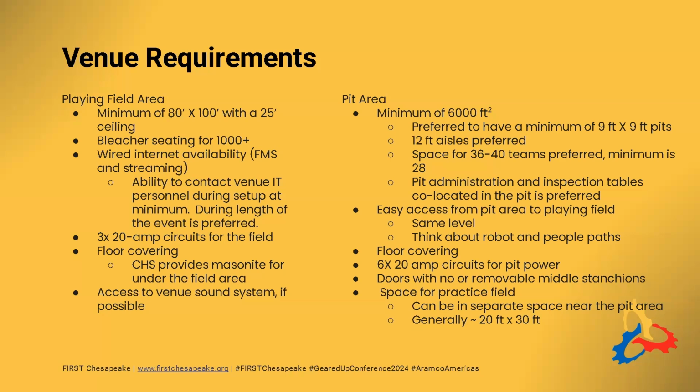Bleacher seating, if we can find bleacher seating for at least 1,000 folks, that is the best case scenario. So 1,000 to 1,200 is that nice sweet spot, though we have made it happen for lower if we have to. Wired internet availability. We have that wonderful FMS system that we need to connect to the internet, as well as a streaming unit so that those at home can follow along.